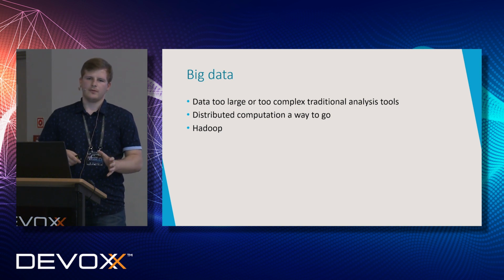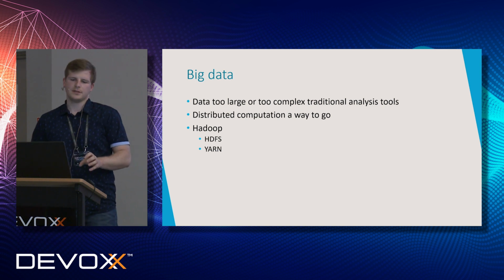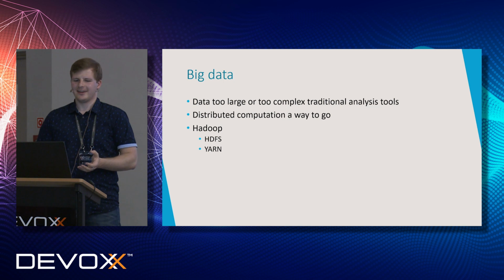Hadoop is a framework for distributed processing and storing data. There are two core parts of Hadoop. This is HDFS, which is a distributed file system. Why a file system? Because you can have many different kinds of data, and the file is the type that can generically store any kind of data.